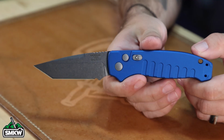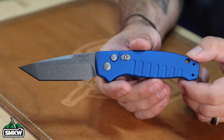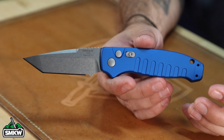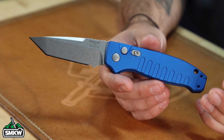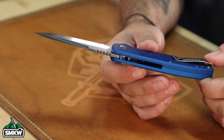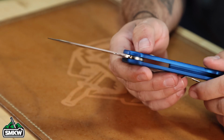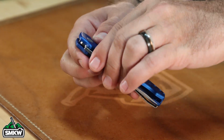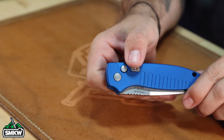And a good example of that is going to be this Hogue Ballista right here. This is brand new this year, the Hogue Ballista 1, and this one's in the blue. We've also got it in the black with a partially serrated blade, 154 cm on the blade steel. So very nice blade steel, really nice aluminum handles, reversible pocket clip right there, deep carry pocket clip. This one's going to be a button lock and button actuated Tonto blade with the lock on the side.